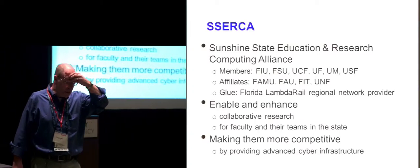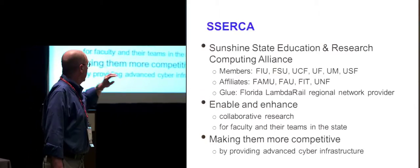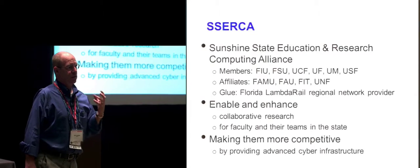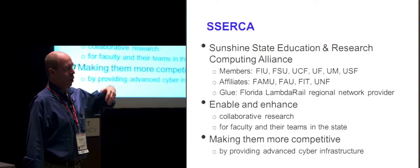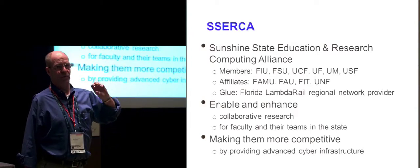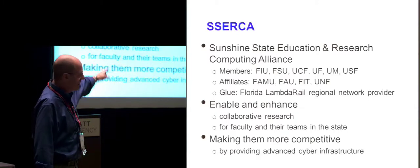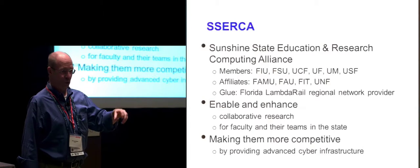And one of the reasons we can do this, and this is actually where SSERCA grew 3 years ago, is that the glue is our regional network provider, the Florida Lambda Rail. The Florida Lambda Rail is an organization that actually owns, or mostly owns in a very long lease, fiber that was left in the ground after the big bubble of 2000. And so they bought it, and all the universities that are listed there are members of Florida Lambda Rail as an organization, partial owners.